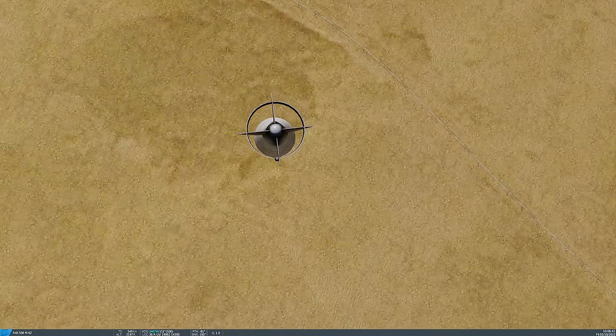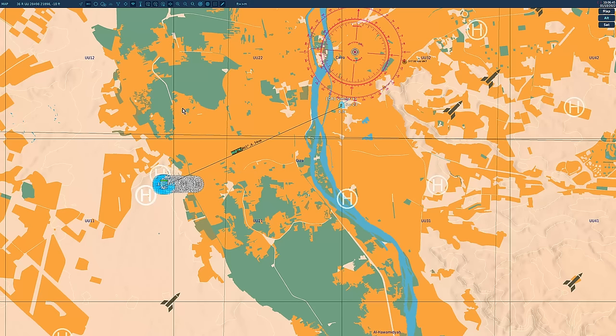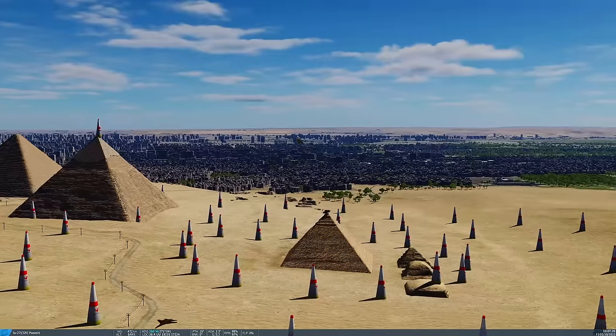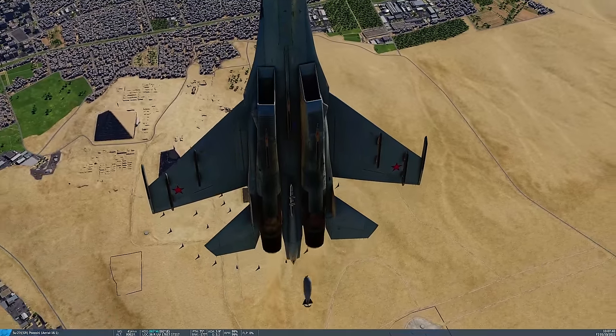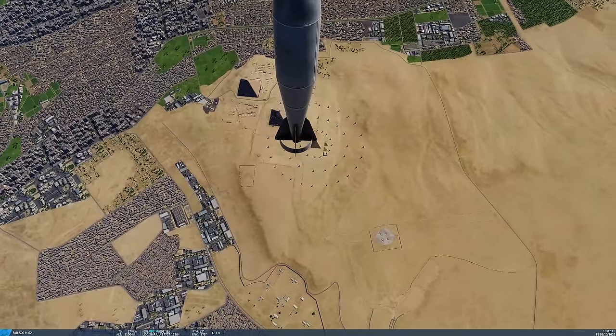I'm already at Mach 1.3. I'm pretty close to that. Pause. No, it's terrible. It's only 6 miles. Nothing else. She's a fine looking bird. Bombs off. Oh, that's a good looking one.